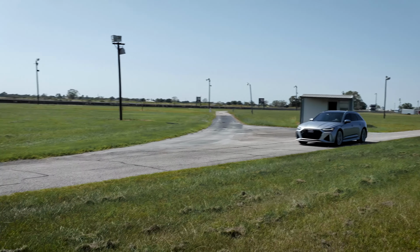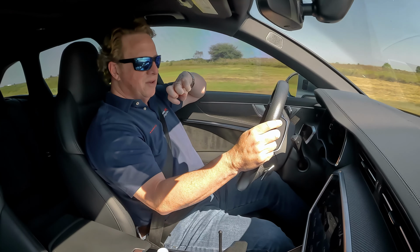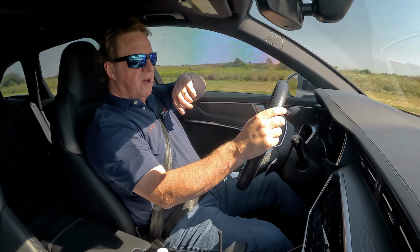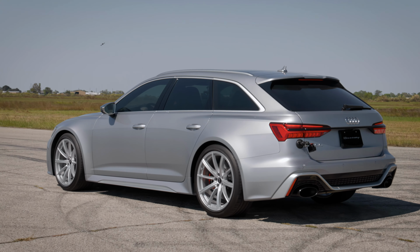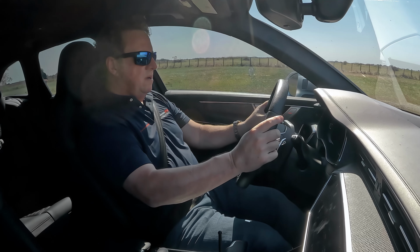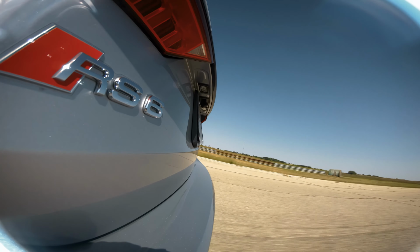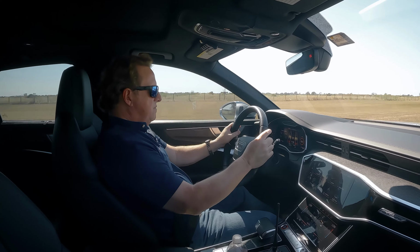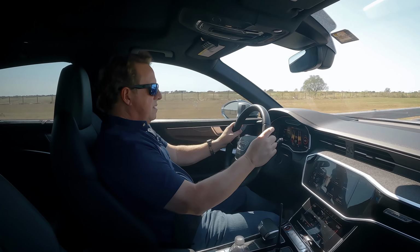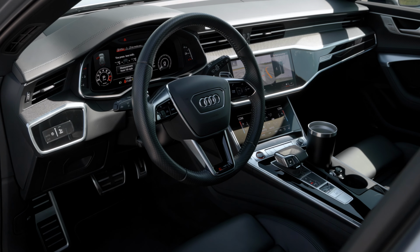Nobody gets to drive it, including myself, without my wife's permission. So we have permission today. And we'll go to the back of the track here and we'll launch it. I'm going to put it into RS6 mode, which is its kind of high performance configuration. So impressive. 110, 115. We are at 135. Anyway, great car.